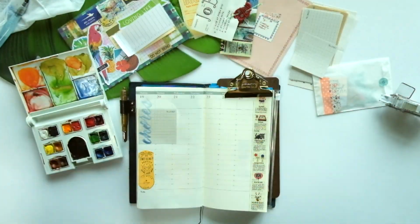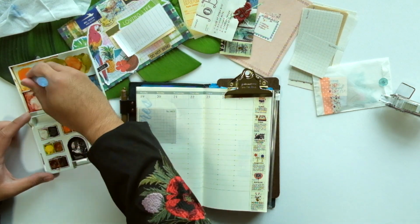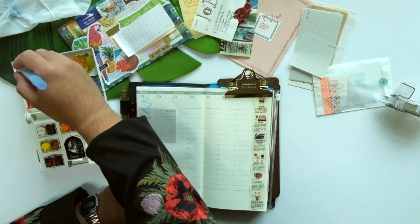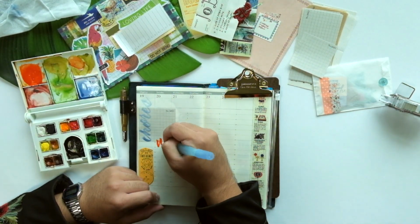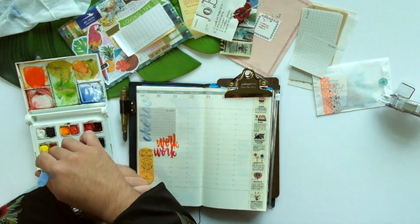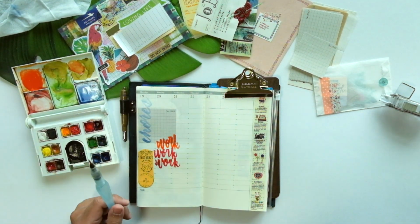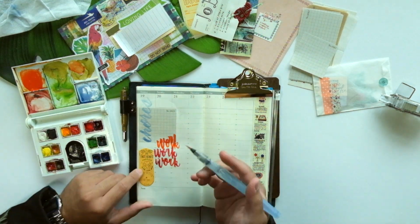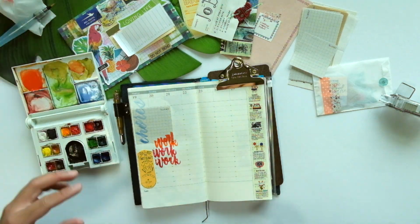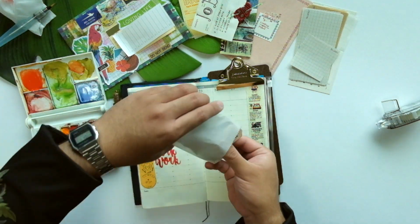But anyways, I took out my Winsor & Newton watercolor set and I just scripted out the word chores for Monday because, as you all know by now, I do my chores on Mondays. And then on Tuesday, nothing remarkable happened, so I was just at work. And so I scripted out the word work 3 times, and I don't know, maybe I was subconsciously referencing Rihanna there, but I don't think so. Anyways, I used orange, dark red, and an even darker red shade to script that out.